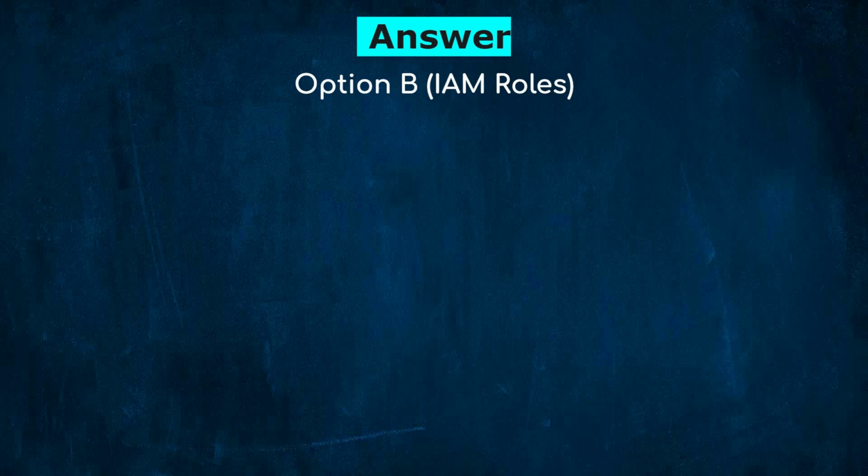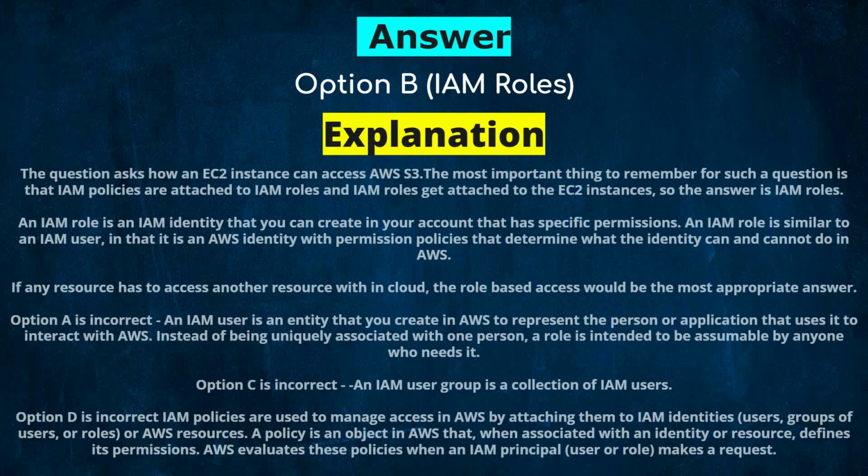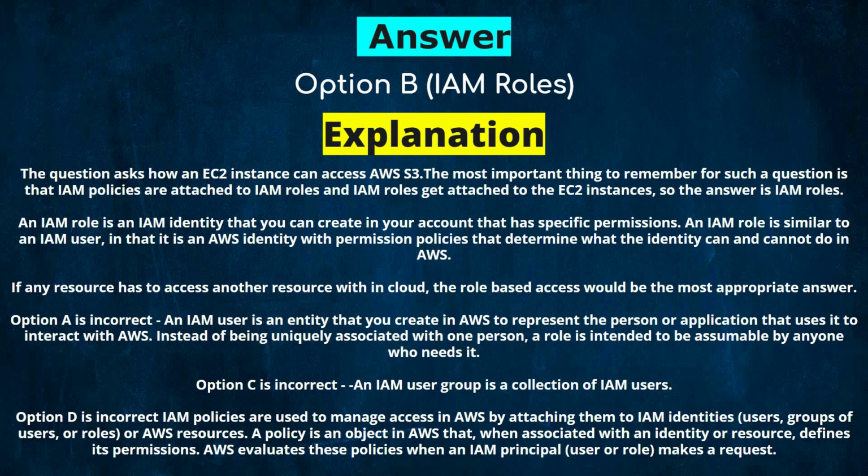IAM roles. Explanation. The question asks how an EC2 instance can access AWS S3. The most important thing to remember for such a question is that IAM policies are attached to IAM roles and IAM roles get attached to the EC2 instances. So the answer is IAM roles.